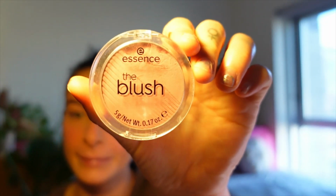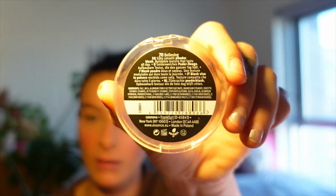Next, I'm gonna wipe the foundation off my lips because I look crazy. This is where the order just changes every single day. Next, we're gonna go in with blush. This is the, well, we already did blush, but powder blush. This is the Essence The Blush, and it's in color Casanova, I think.